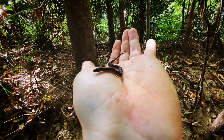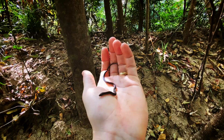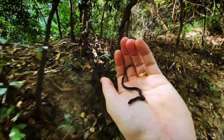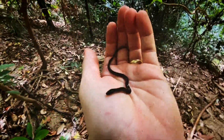So I obviously don't have my big camera with me, so this is an iPhone shot, but we're gonna go ahead and let this guy go somewhere a little bit more up the path here so that he doesn't end up back in the gutter.